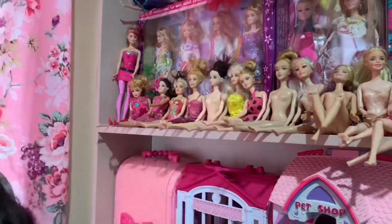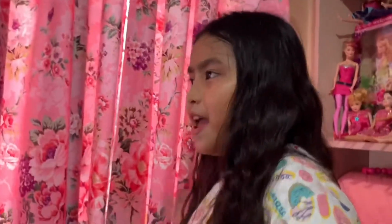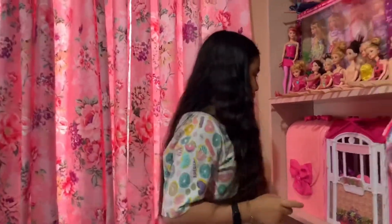And in here are dolls, and open dolls. And where are the rest of your dolls? I don't know. I take them off and put them in the Barbie closet, and it doesn't fit. I was very mad, and then I just put them in the cabinet to make a store someday.